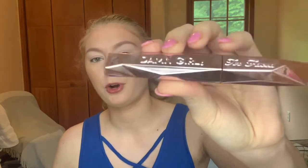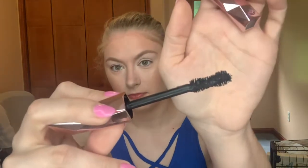The last product I'm going to try is brand new from Too Faced, and this is their Damn Girl Mascara. You can get this at Sephora from what I know. I don't know if you can get it at Ulta, but this retails for $25. I've seen people get the PR packages, but I haven't seen anybody really try it out yet. This is the biggest mascara wand I've ever seen. Oh my God.